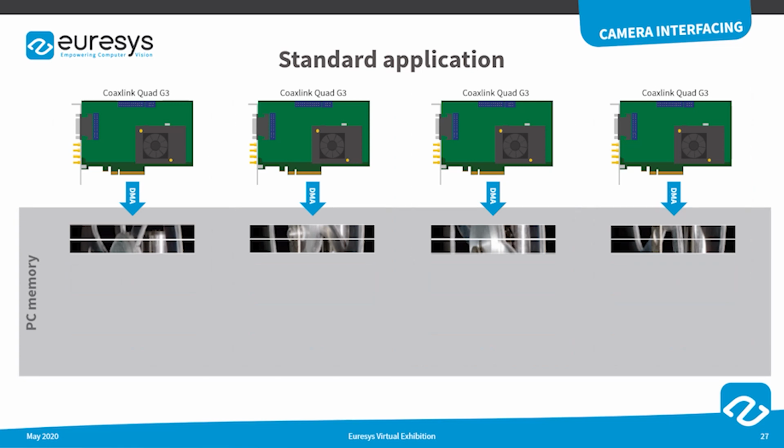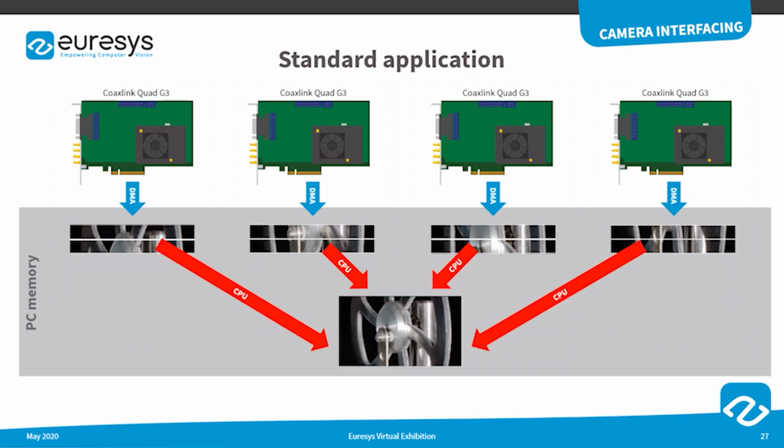Once all parts of the image would be available in the memory buffers, the application would have to stitch them together into a larger buffer to obtain the whole image. This operation would of course involve the CPU of the host PC, which is not optimal.